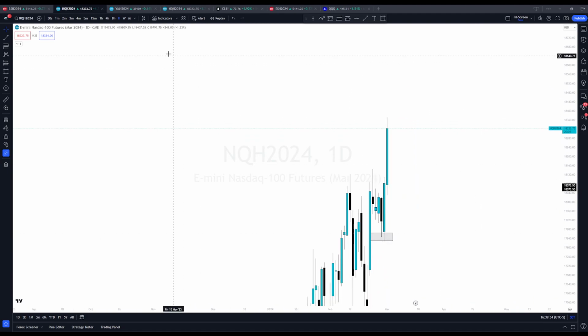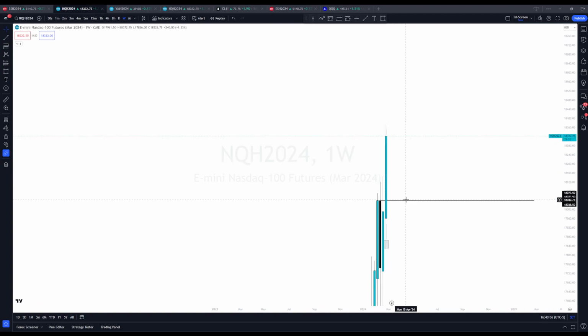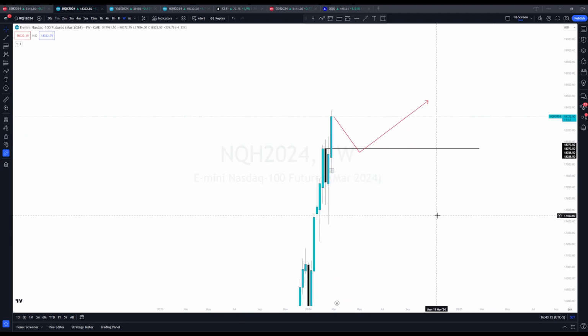That's all I really have. Remember the weekly OB. The weekly OB sits down here at 1838, so a pullback to here is also entirely possible. These things don't like to go on balance, so it's possible we get a move down to here as well, 1838, and then possibly back higher and see how price holds there. So it's also a possibility. That's what I'm looking for on NQ.